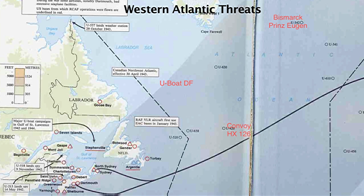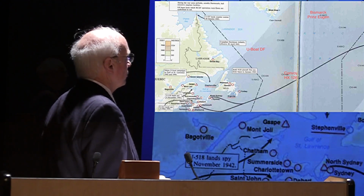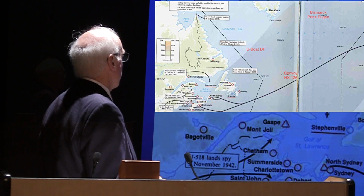HX-126, this convoy here. The convoys all had names that indicated where they were coming from. HX was a Halifax convoy, and it was convoy number 126 coming out of Halifax. Some of the convoys would form up in the mouth of the St. Lawrence River, and then make their way down to Sydney. Other convoys formed in Halifax's harbour, just outside of Dartmouth. If you had to draw one line that indicated the convoy route, these were the convoy routes to the UK, where they were carrying war materials and food and supplies.